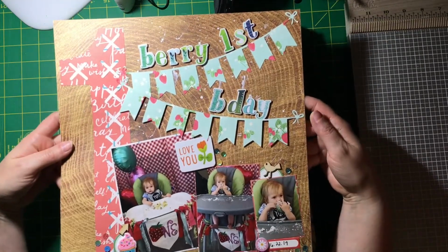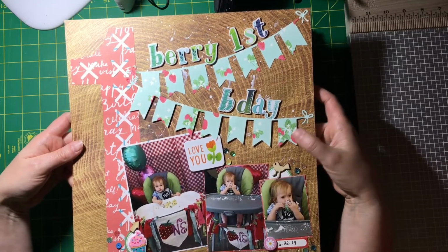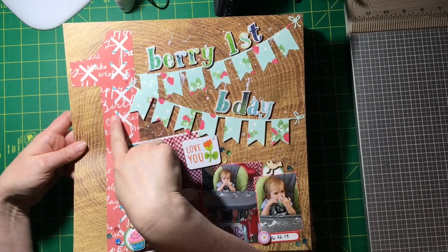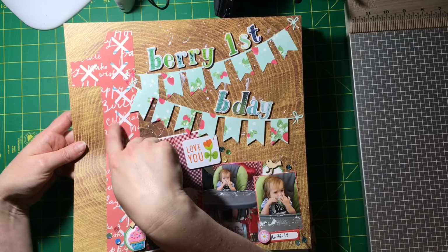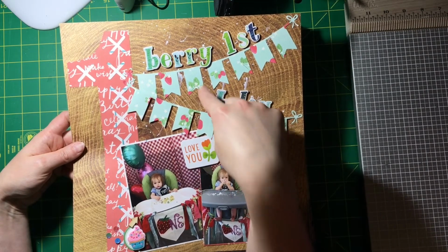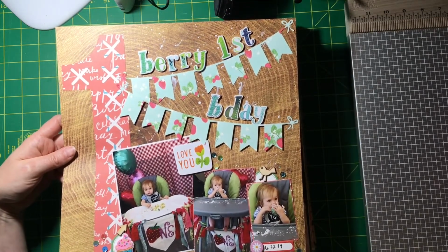This I did as a live on the Paper Issues Facebook page. A page all about my sweet little niece's first birthday, using some of their free cut files, by the way. This cut file I don't remember who created it, but I got it just off the Silhouette store. But this banner is part of a birthday cut file that Paper Issues has. And you can go check out that video if you go to the Paper Issues Friends and Fans website or page. I'll have it linked down below.